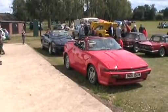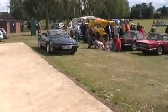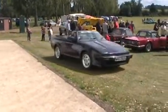He's very into the Grinnalls and lightweight here, though. Probably no other cars in the country, most of the other cars don't have these.